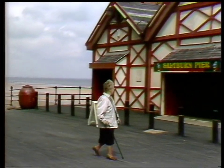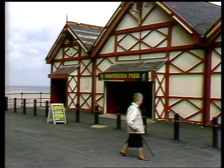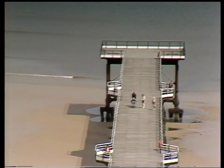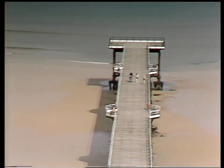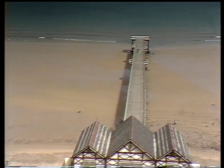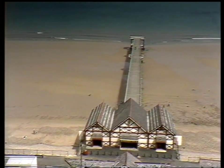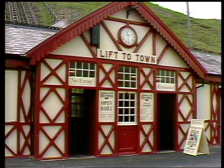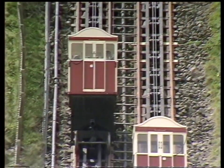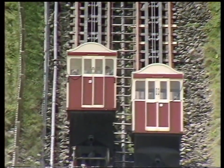The pier is the only survivor of the 6 original Yorkshire piers. In its heyday, it was 1,250 feet long, but was cut in half by a boat in 1924. In 1870, a rickety, hoist-like structure was built to carry people between the town and the seafront. In 1883, this was demolished and replaced by the present inclined tramway, or cliff lift.